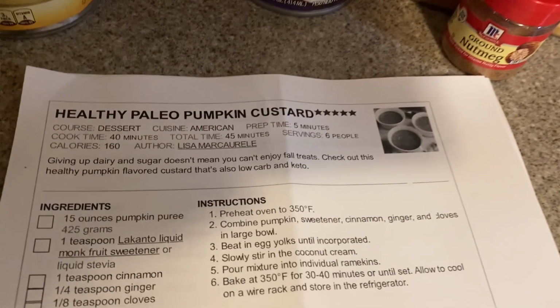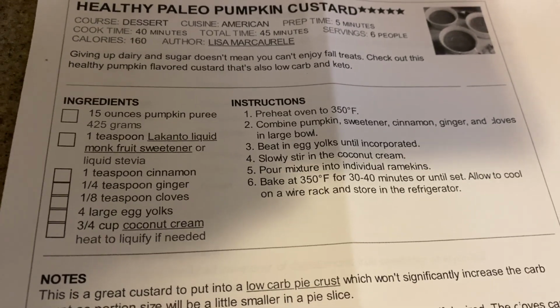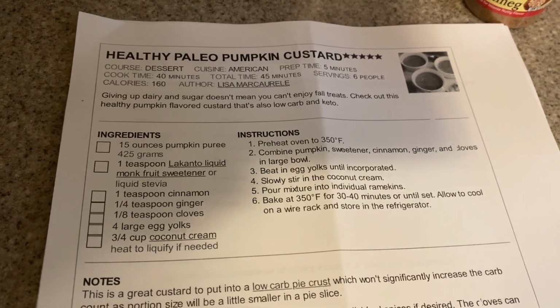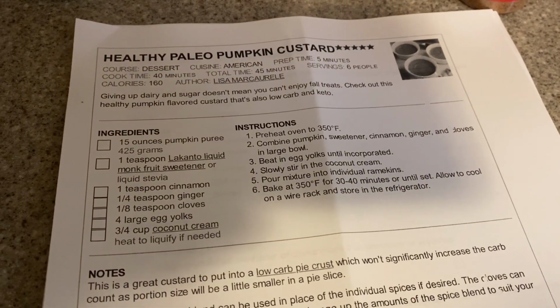So I'm gonna go ahead and get started on the pumpkin. It's 6:30. I just got in from the office, so I'm gonna get this going and we'll go from there. All right, so this is the recipe. It calls for a can of pumpkin, a teaspoon of sweetener. I don't have the liquid, so I'm just substituting some powdered sweetener, cinnamon, ginger. I'm substituting nutmeg for cloves. Chris is not a huge fan of cloves, so we're just going to use nutmeg in place.